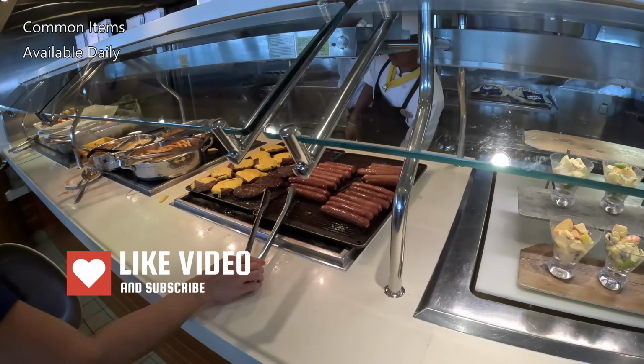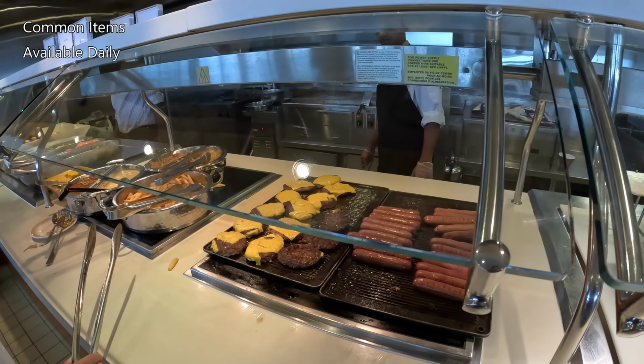First, we'll show you all the food that are available for each lunch buffet. Check it out!